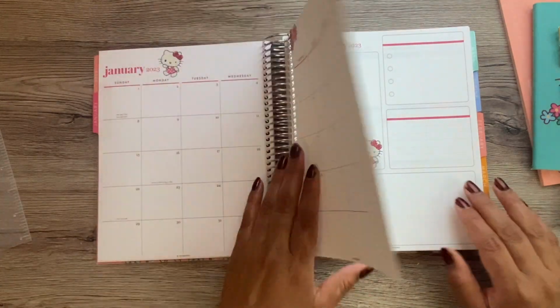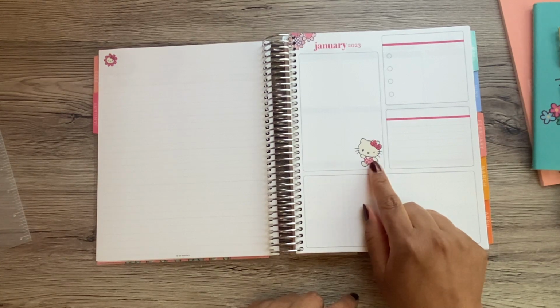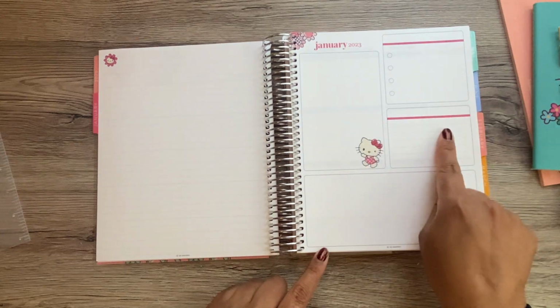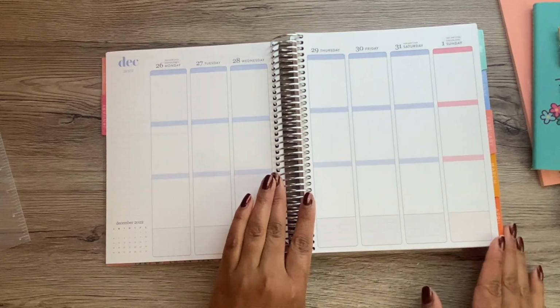I have plans for this planner. I have plans for this planner, you guys. So look at this. She's down here again with her little sassy winky face. I love it. And again, she matches over here, and you've got everything matching in the really pretty pink color. So then we open it up, and this is what it looks like.